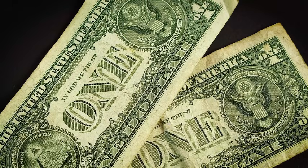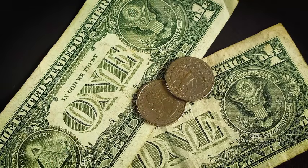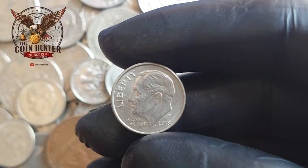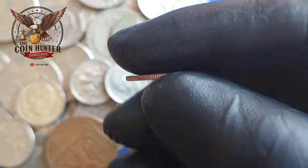And what if the change in your pocket could secretly make you a millionaire overnight? Most people spend this coin every day without realizing it could buy a mansion. And today, we're talking about the 2018 P Roosevelt dime that has collectors absolutely stunned with its record-breaking auction price of $15 million.